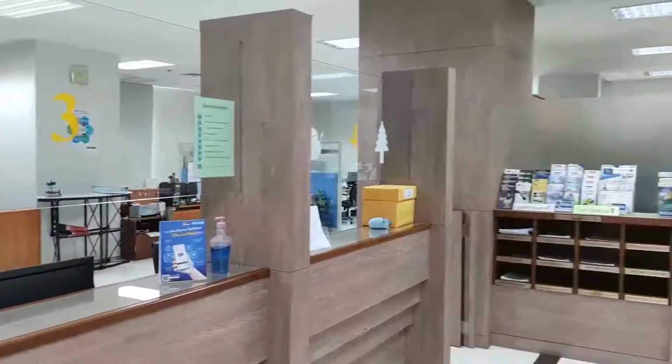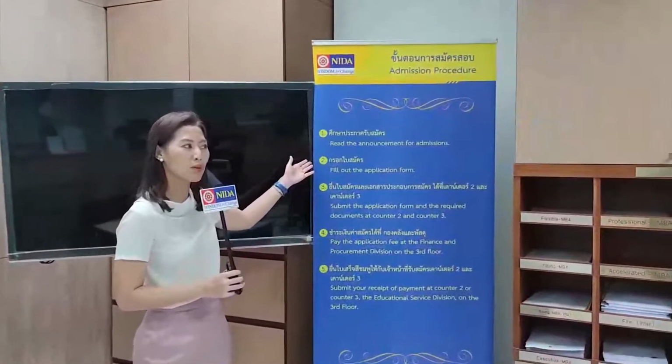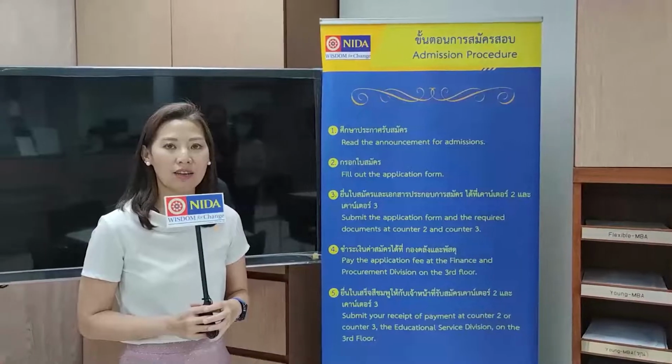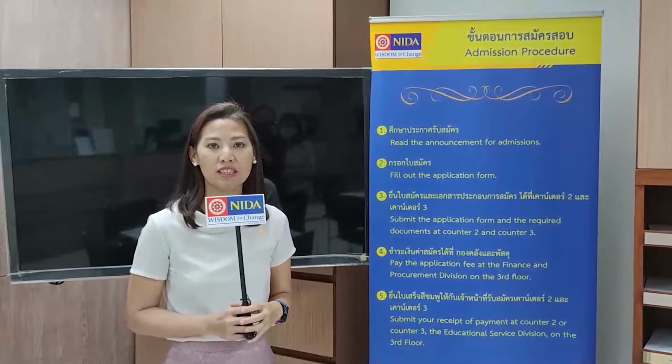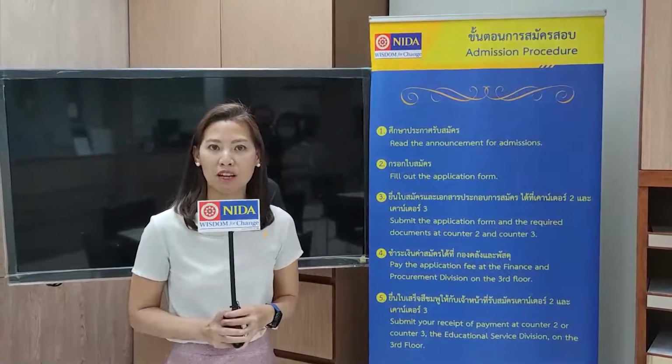This is the counter for admission. Applicants can visit here and follow this procedure to apply for any academic program at NIDA. Also, we are now in a COVID-19 pandemic situation, so application and admission are fully online. If students would like to apply for a scholarship, they can come and take the application from that slot and then apply for the scholarship.